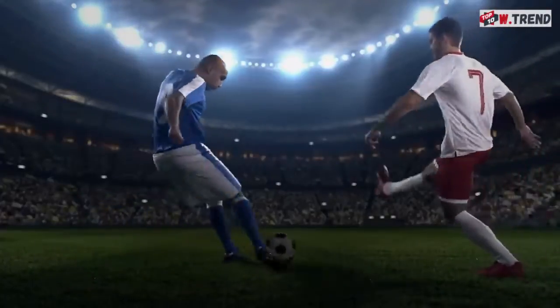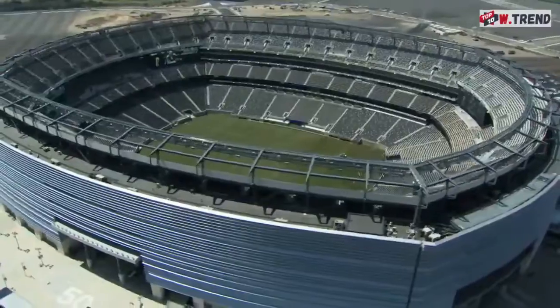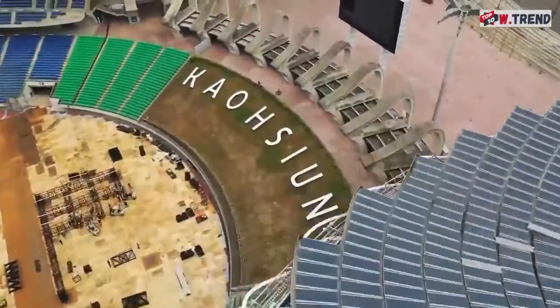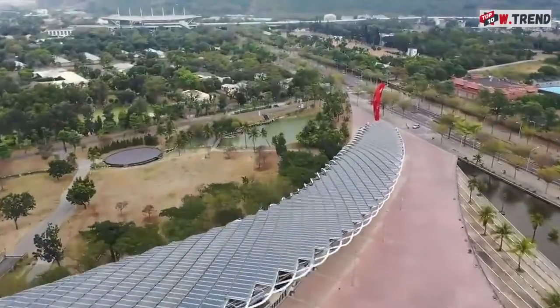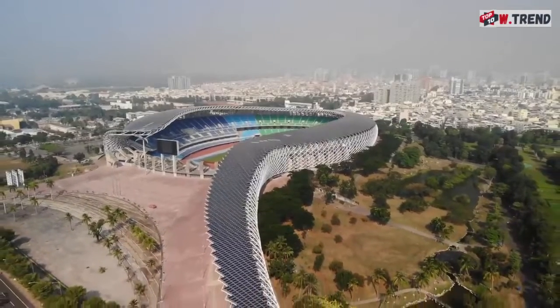Do you love both football and Skyrim? Then Taiwan's Kaohsiung Stadium is for you. Rather than design a traditional closed, rounded stadium, the architects behind Kaohsiung opted for perhaps the most unique design in stadium history. The walls surround 3 sides of the stadium field, like a horseshoe.